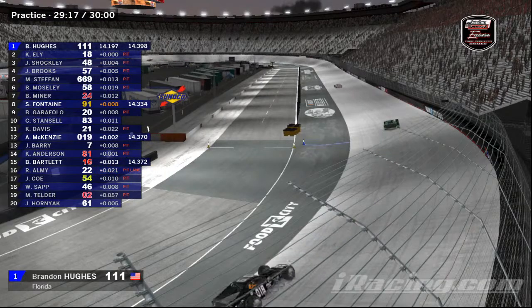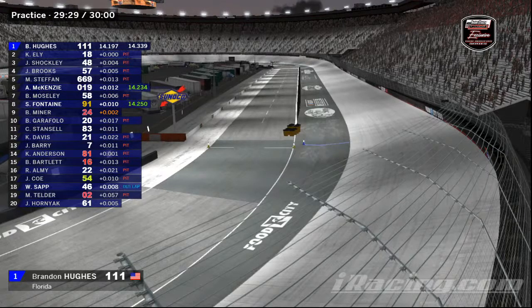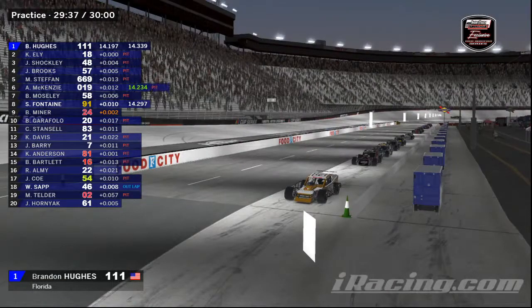And that's where the cones are that indicate the beginning of the pit speed limit. And that means that the drivers, when they pit, they have to pretty much run entirely along the backstretch. Then through turn 3 and 4, stay on the apron, and then on this side, the main straightaway, that's where their pits will be. We have 20 drivers, so I doubt that anybody will be using pits on the other side.